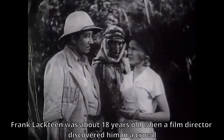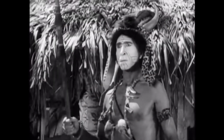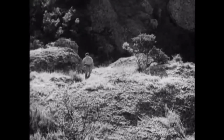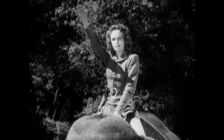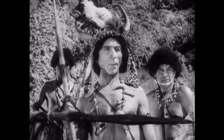Frank Lectine was about 18 years old when a film director discovered him in a crowd. Lectine's striking yet ambiguous foreignness made him one of the most in-demand screen actors of the silent era. In a way, Lectine paved the way for the Oscar nominees Omar Sharif and Rami Malek. A century before Malek became the first Arab actor to win an Academy Award, Lectine was praised as one of the best heavy men the screen possesses. Unfortunately, Lectine was heavily typecasted and eventually disregarded, but this doesn't take away from his Hollywood achievements.